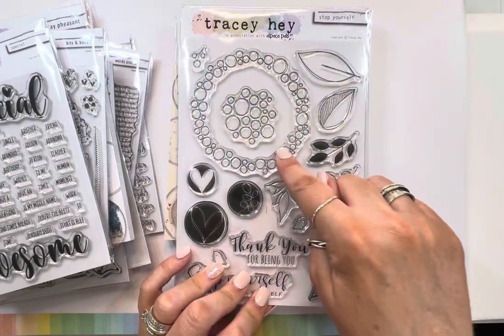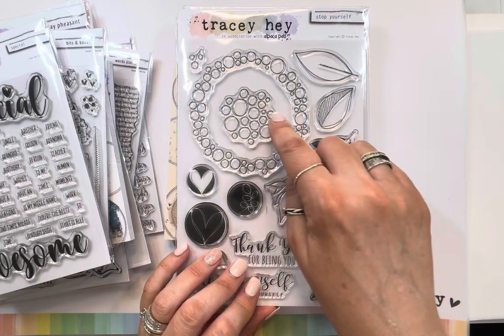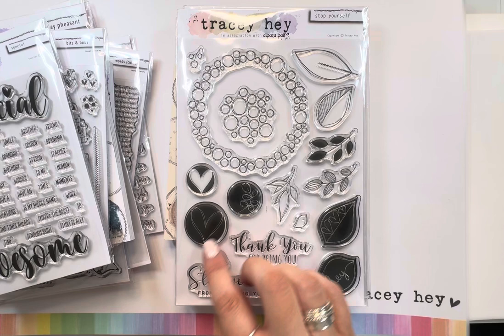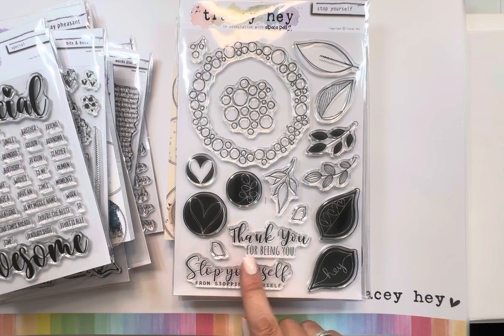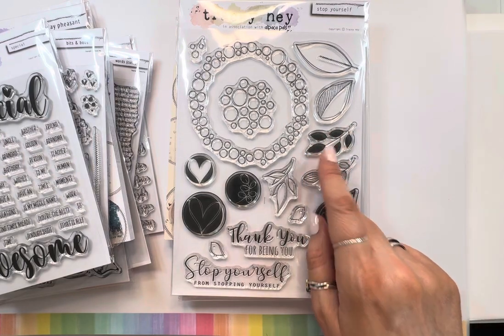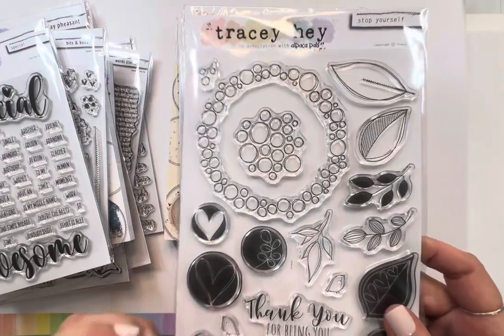This kind of bubble wreath almost is great for backgrounds, and you can also build it up with the extra bubbles. You could create a whole bubbly background to go with our Bubblicious stamp set, or with any kind of water related stamps. You can use the foliage again to build up a wreath, or the dots here to build up a background. There's so many different ways you can use it. And then there's 2 quite big sentiments: thank you for being you, stop yourself from stopping yourself. I've used this foliage stamp quite a lot in backgrounds for the cows, for example, and it's really useful. So this is a really nice stamp set. Like I say, I've fallen in love with it all over again.